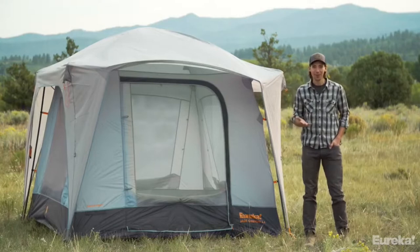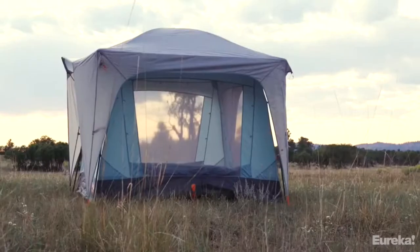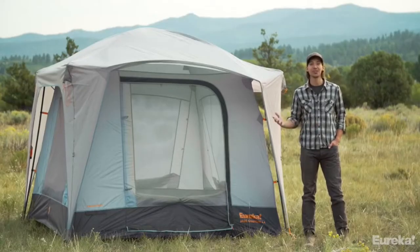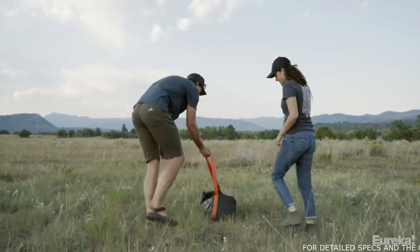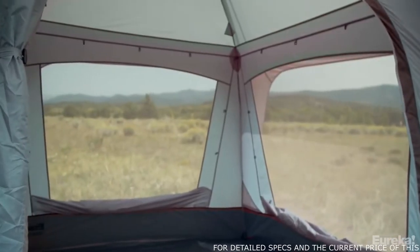Hey everybody, Brian with Eureka here, and today we are checking out the Jade Canyon X. This thing is the most livable and comfortable car camping tent out there, especially if you're dealing with hot and humid summer weather. The Jade Canyon X comes in both a 4- and a 6-person model, and I've got the 4-person version set up right here. Both versions are incredibly roomy.